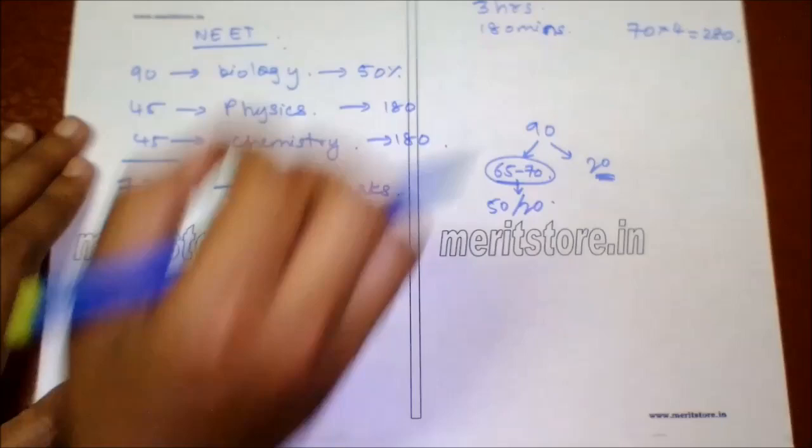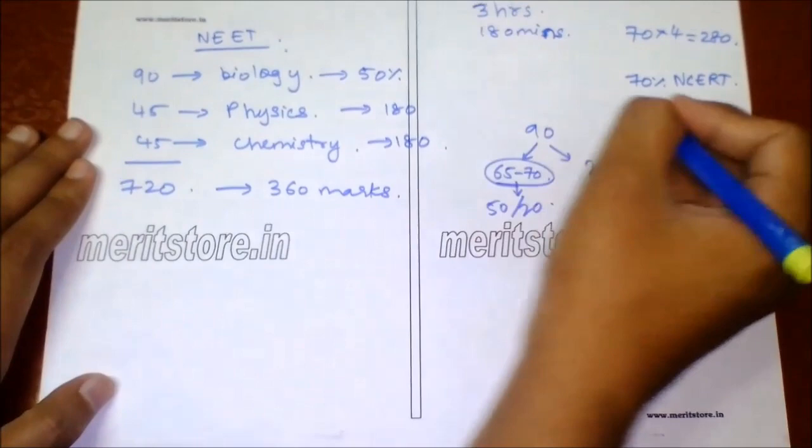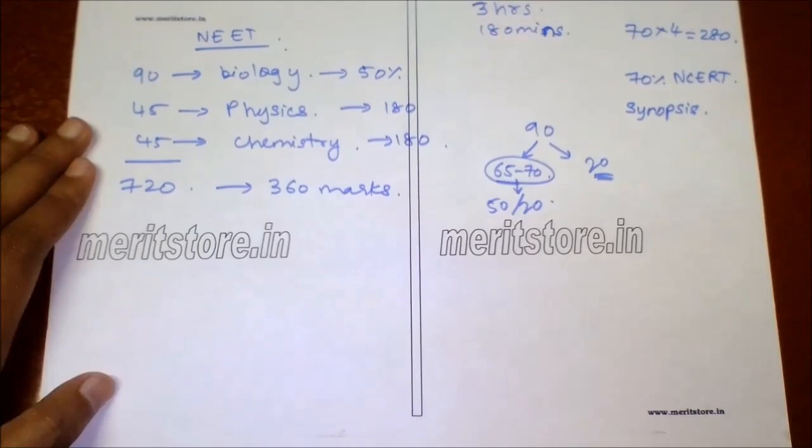See, in biology, 70% of the content is from NCERT and the rest of the content is from extra synopsis, which you have to read up in any of the entrance books they have mentioned. Before each chapter there is a synopsis, and you have to mark all the points and remember them.